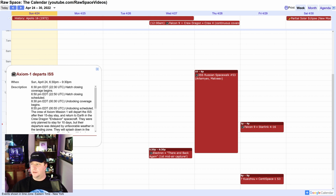Then a couple hours later is the undocking, that's starting at 8:30 p.m. Eastern, 0030 UTC, with the actual undocking about 25 minutes after that. Now, unlike NASA's crew missions, Crew 1, Crew 2, etc., where there is continuous coverage from launch to docking and then from undocking to splashdown, there will not be continuous coverage of the Axiom-1 undocking to splashdown. I'm expecting there to be coverage from SpaceX of the splashdown, which I will bring you once that schedule becomes available. I'll bring you a live stream of it on this channel. But we're not going to see the intervening hours as we do with the NASA missions.